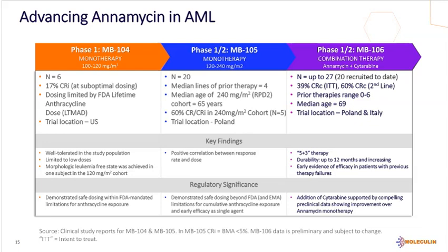In our MB104 clinical study, we dosed 6 patients with Annamycin at either 100 or 120 milligrams per meter square. The reason for the low dosing was FDA's concern about possible cardiotoxicity. However, we identified no cardiotoxicity in the study, but we did achieve 1 CRI despite the extremely low dose of Annamycin.